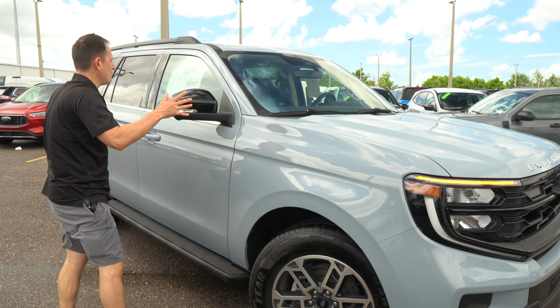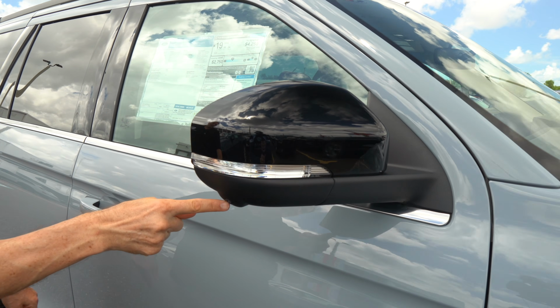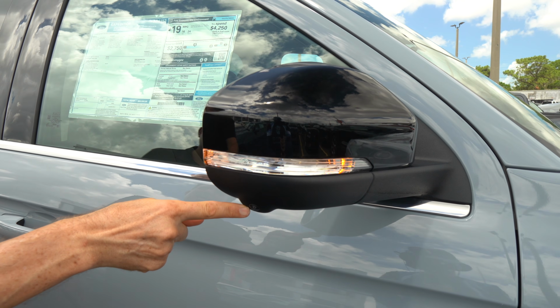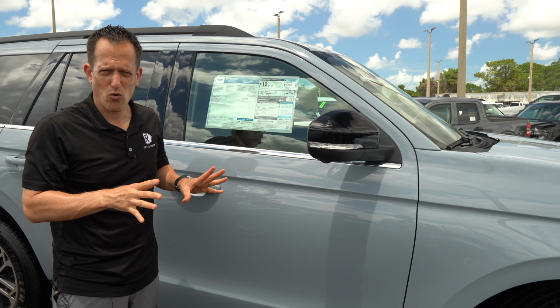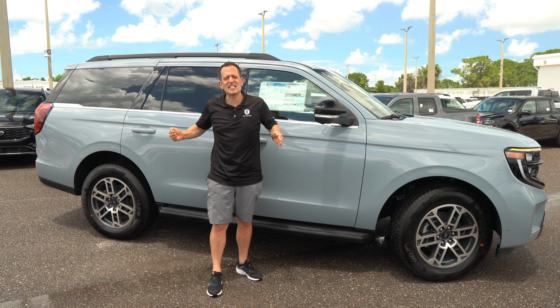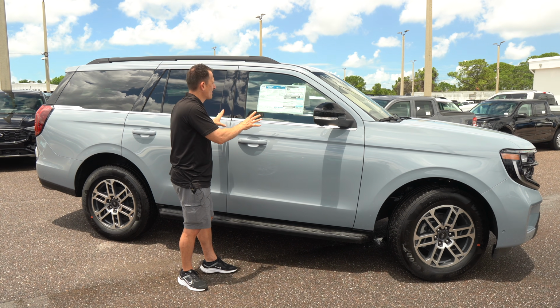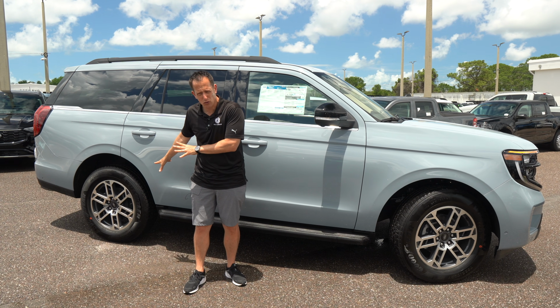Coming down the side, you do have gloss black on the mirror caps, base trim, 360-degree cameras. I do, like I said, the name of this color is called Glacier Gray. Really fits it nicely. It gives it a nice sporty look. This is not the Max. And this particular one is a 4x2, so it's just rear-wheel drive.